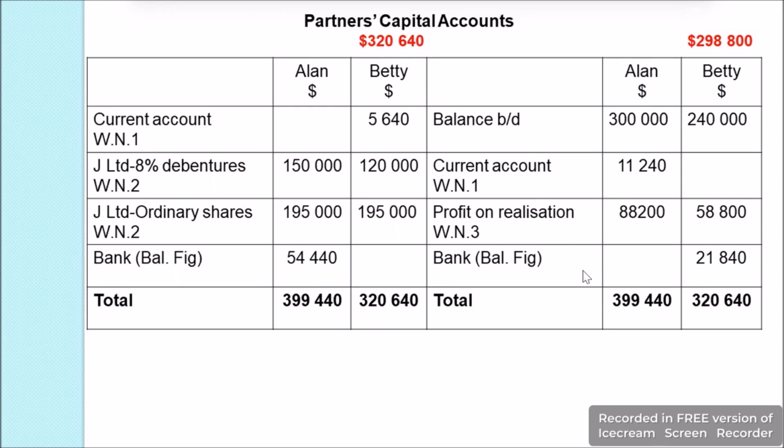And as we have mentioned that the deficit will be paid by means of bank, and as Betty's capital is less than what she is getting by means of shares and debentures, she has to pay this amount into the bank account. Now when we total both sides of Betty's column, we get $320,640 on the debit side as well as on the credit side. So with this, we have completed the partners' capital accounts.